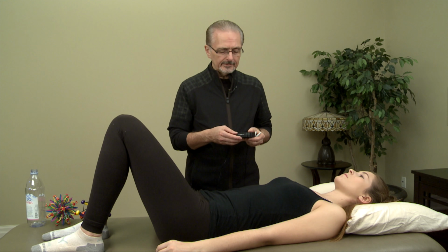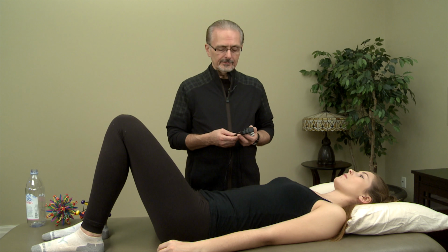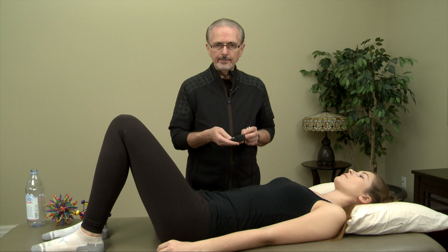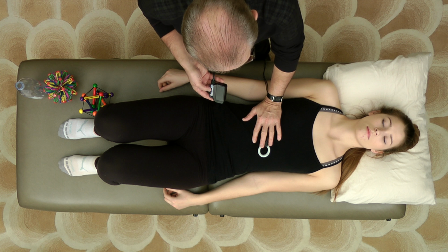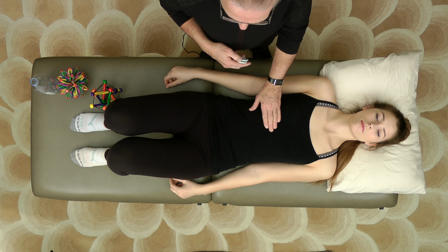And so we have a device that we've developed along with some scientists at the University of North Carolina, which we call the matrix scanner. So this device produces a small electrical field, which is used by matrix repatterning practitioners. And so this device we apply to the body to determine where these restrictions are. What I'm going to do is just use her rib cage as an example here.